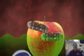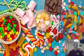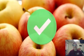This is something that you can actually measure on your own if you wear a blood glucose monitor. Candy and other foods with added sugars will cause a much bigger spike in your blood sugar than if you ate a fiber-rich piece of fruit, even one with an equal amount of sugar. So it seems like across the board here, the apple is fine for you, I guess.